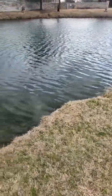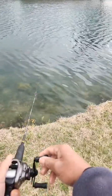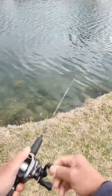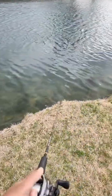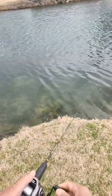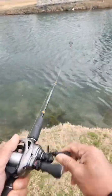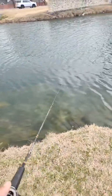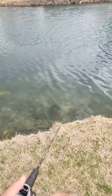Right here. There's another one right here. That's the one that hit earlier. I'm going to see if I can get him to hit it again. Oh, I put it right in front of his nose, and he trailed it, but then changed his mind. Okay. All right. He's hanging back now. He's kind of moving further away from me. Maybe I spooked him some. Yeah, I think I spooked him.